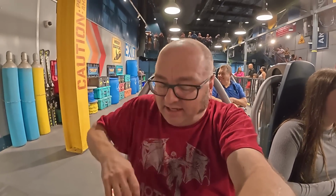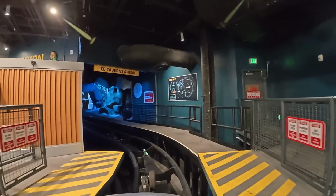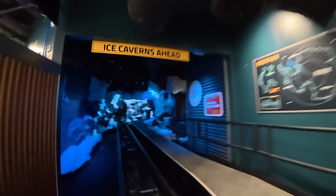All right, kind of an interesting seat here. Your feet are like dangling. There is a floor, but your seat's lifted up higher, so your feet don't quite touch. So you can dangle your feet a little bit while you're riding. Here we go, going through the icy tunnel here.